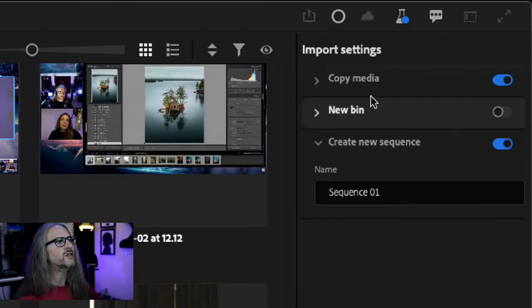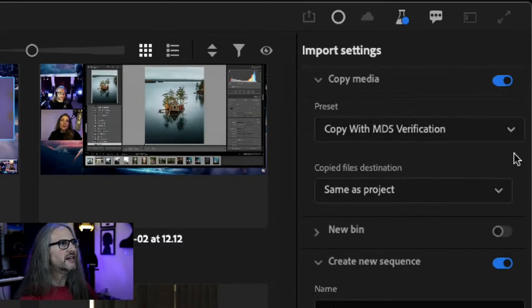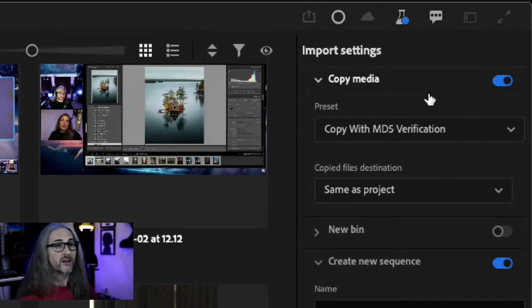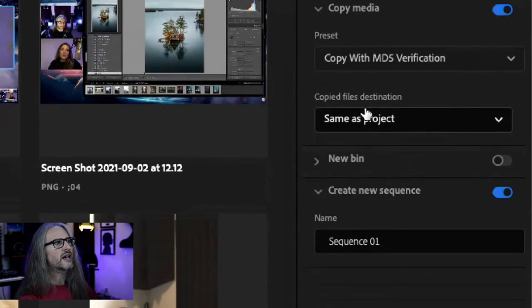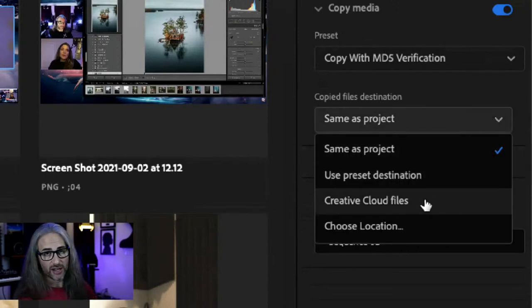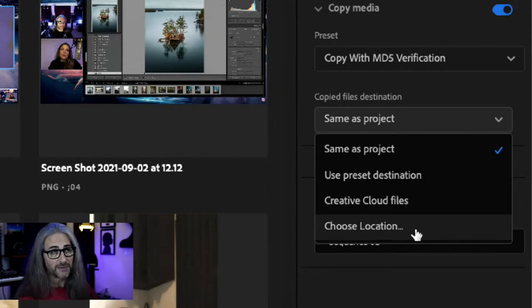All right, so if you choose to do that, enable copy media. You can use a preset here, and you can do the MD5 verification if you so desire. Again, this is right out of Prelude, so anyone who's used that before, that's going to look familiar. Copy file destination, same as project. Preset destination, you can save it directly to Creative Cloud, or you can choose a custom destination.